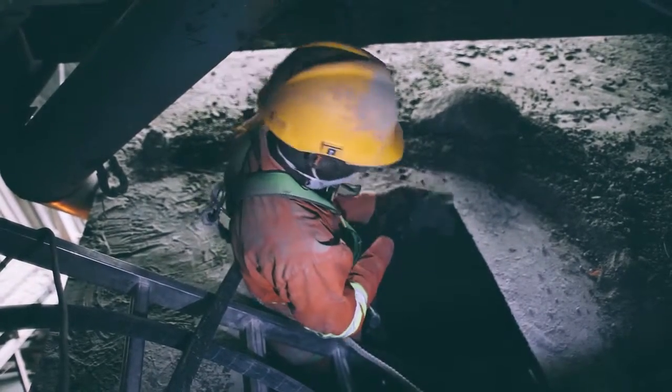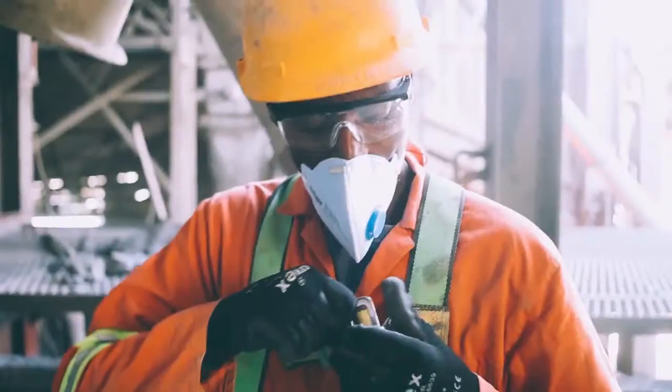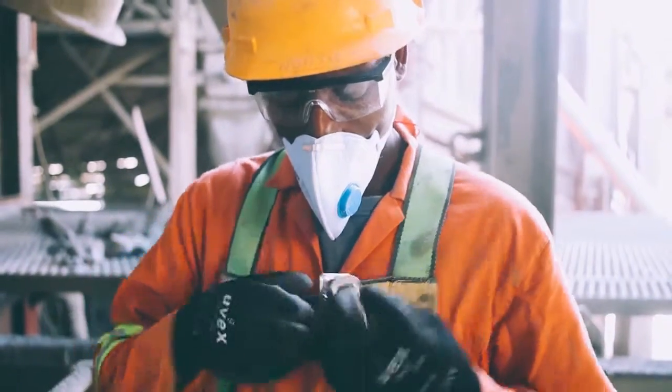And then we need also the full body harness, because we'll be working at a height. To access the hopper, you need to go up the stairs, and the handrails are still not installed. That's why we need to work with a full body harness every time.